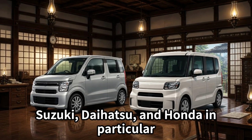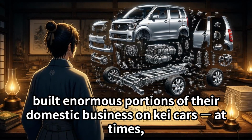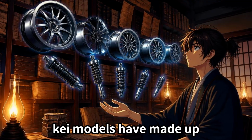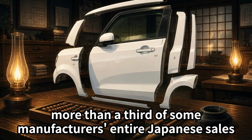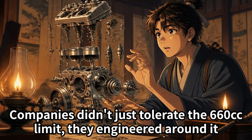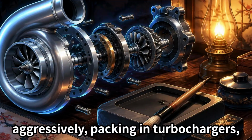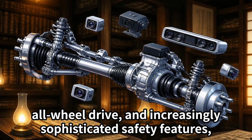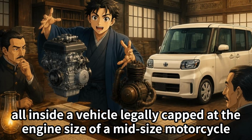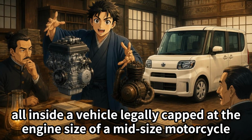Suzuki, Daihatsu, and Honda in particular built enormous portions of their domestic business on kei cars at times. Kei models have made up more than a third of some manufacturers' entire Japanese sales. Companies didn't just tolerate the 660 cc limit, they engineered around it, aggressively packing in turbochargers, all-wheel drive, and increasingly sophisticated safety features, all inside a vehicle legally capped at the engine size of a mid-size motorcycle.